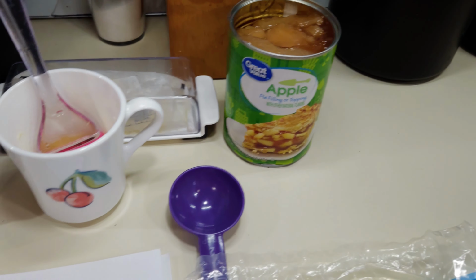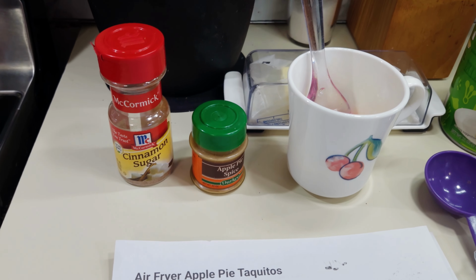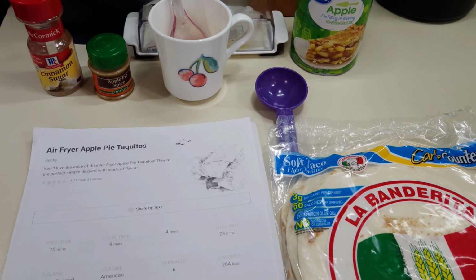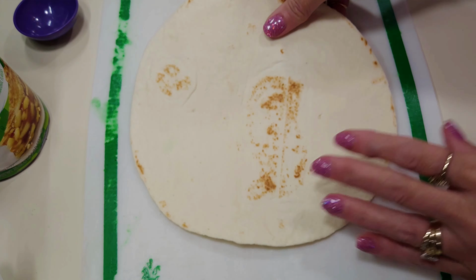Some apple pie filling. I've got 4 tablespoons of butter melted. I also have a little apple pie spice and cinnamon sugar to put on top. And that's all you need, along with the air fryer. So let's go ahead and get that air fryer heating up while we make 6 taquitos to go in it. And if you hear that sound, that is the air fryer heating up.